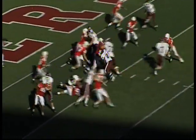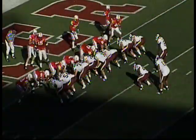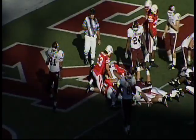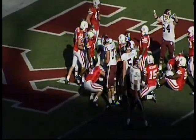Here's the second down. And McGee gives it to Alexander. He's to the 1. It's the power eye. They got that flex man. Here is Javorski. Touchdown. There's number 4. 4 touchdowns today for Lane. And the Aggies just made it 36-14 with 4:30 remaining.